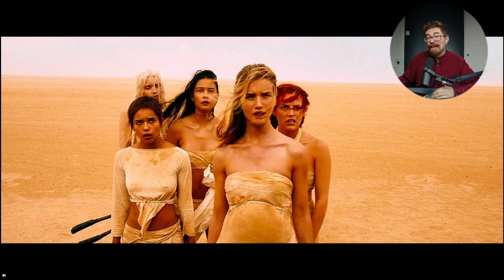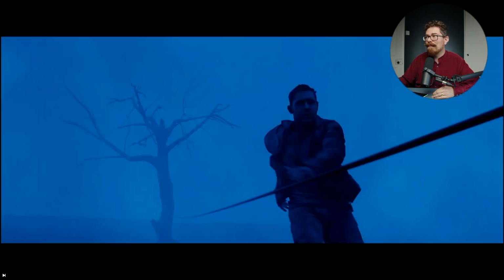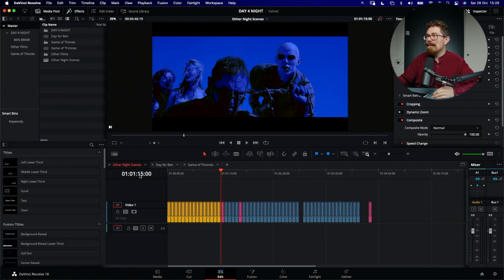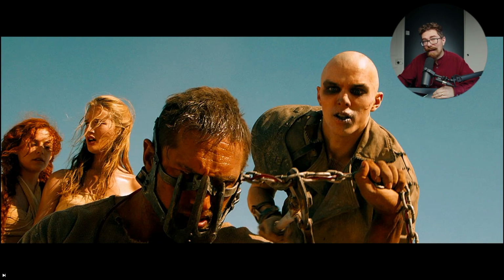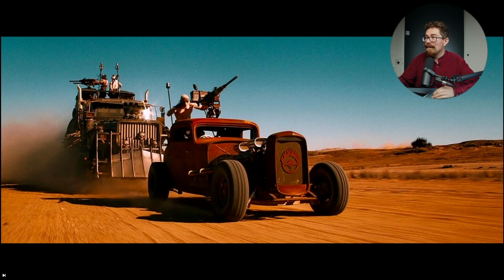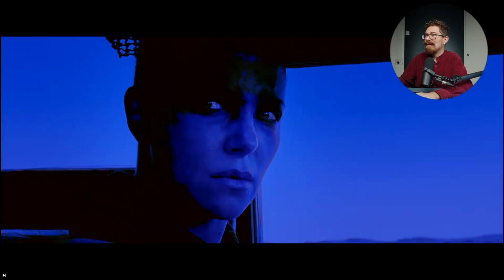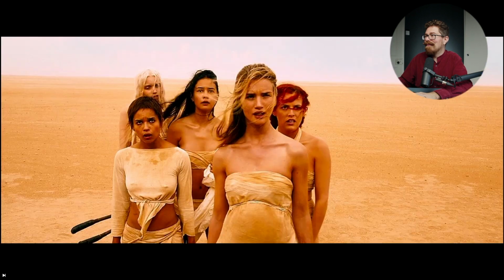Now, when we flip to this, obviously it goes huge orange, but did you notice the point at which I snuck a couple of things by us there? So we have all of these scenes, and these are all scenes that I've just done a really, really bad, quick blue grade on. Some of them work better than others to make it day for night.